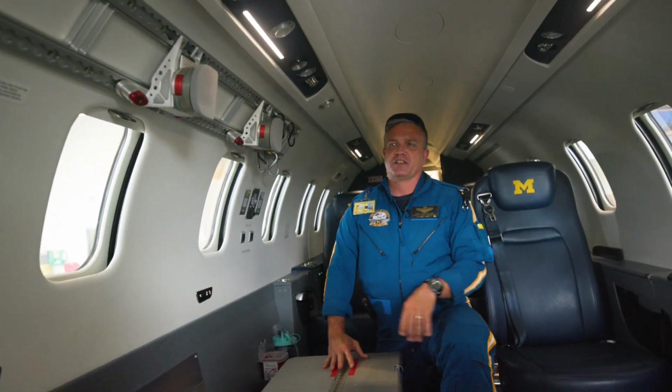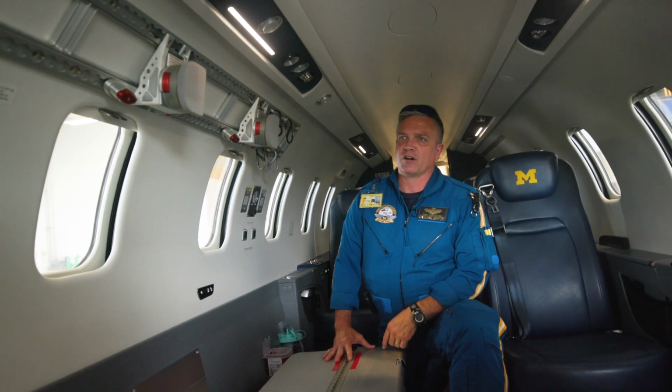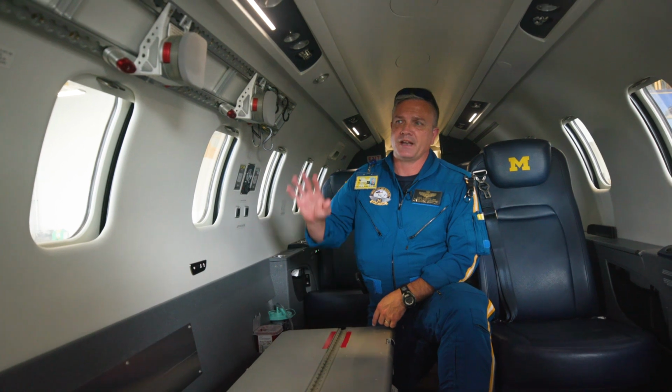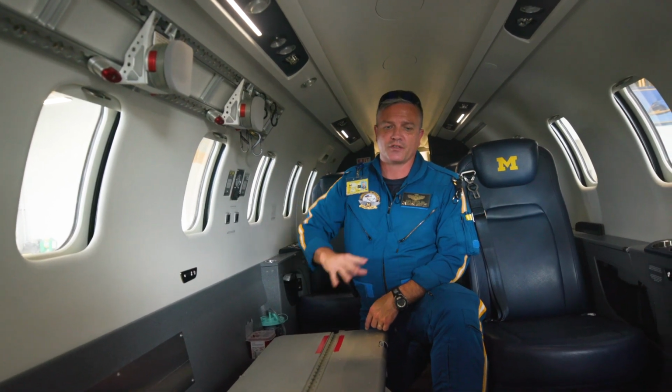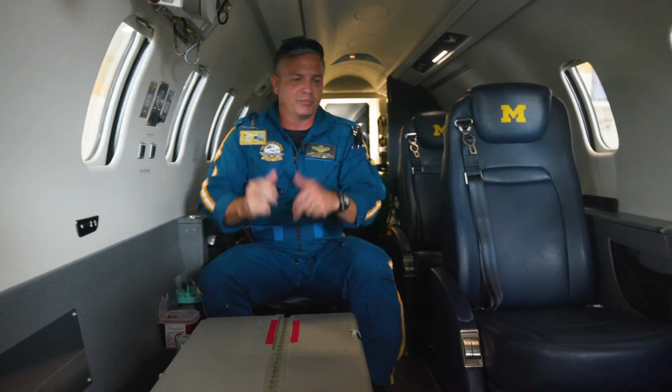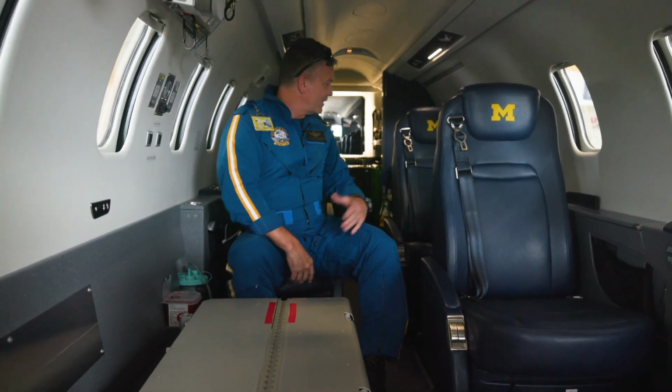This interior was inspired by all the years past, what we've dealt with in the past. We had some of our flight nurses go and work with Lear and a few other companies, and this whole entire setup is more conducive to being able to take care of patients. This right here would be one of our airway seats. The patient's head would be here. We have plenty of room in the back. We even have a bathroom.